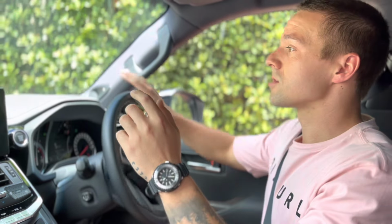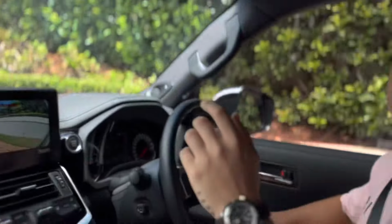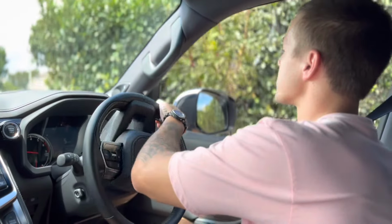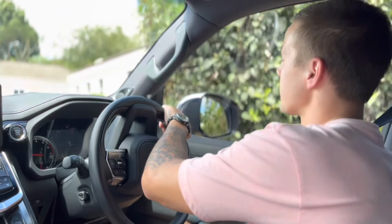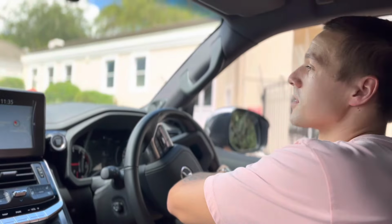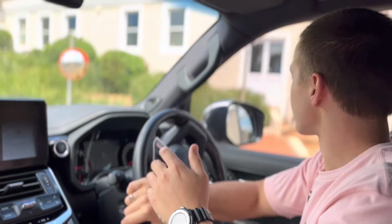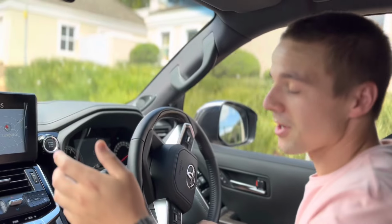We're just trying to get out of this driveway. I hope it has sensors. Perfect. Okay, so first things first, this thing is absolutely massive. I don't suggest getting one of these cars if you haven't driven a big car before, because goodness gracious, it feels like I'm driving a ship.